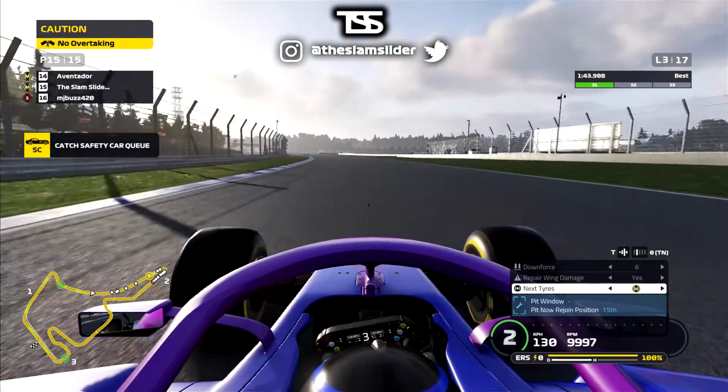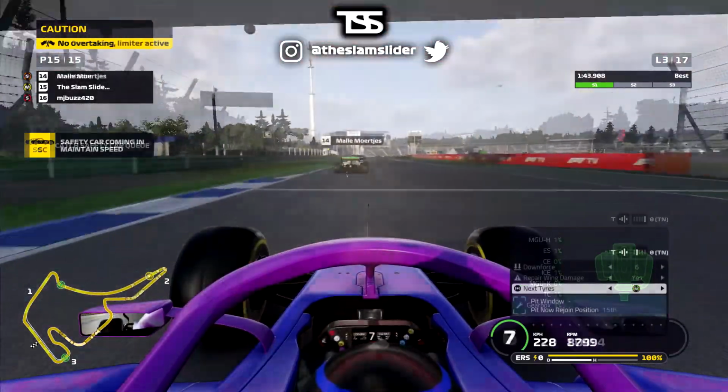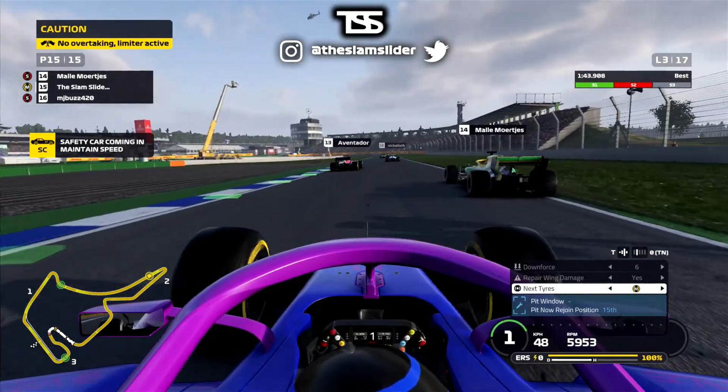At this moment I want to leave the lobby, but I'm not going to give up, because this is Formula 1. Anything can happen. I did this before the race, so I don't know what was going to happen in the race. And now another brake check.